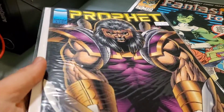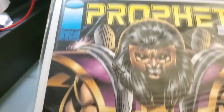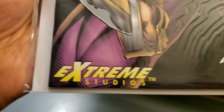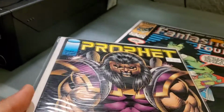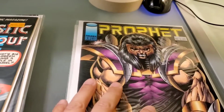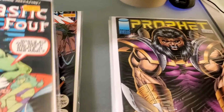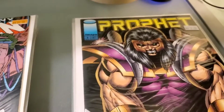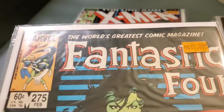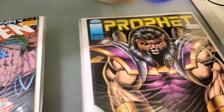Profit. This is for sale. This is a 9.8 candidate. I can't find any flaws with this. It just presents really well, high grade. So I'm planning to sell this for $20, because I think if that Profit series blows up and gets a couple seasons out of it, then it should be a very hot commodity. So get it now while it's cheap for $20 if you want it, or dig through your long boxes. I'm sure there are some copies of it somewhere in a dollar bin.